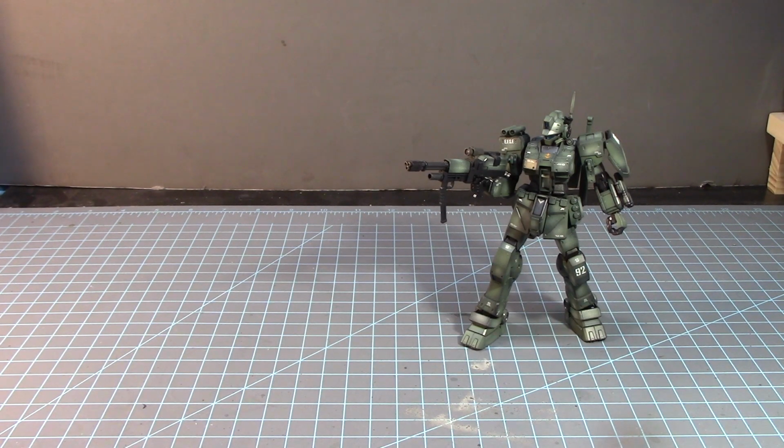And I go, really? How much is it? And he goes, well, $70. Mind you, it is a classic kit. It's an old kit, but it's still sealed in the box and all that stuff. And I go, well, that's a little too much for my taste, but, you know, too bad.